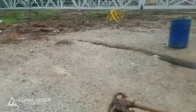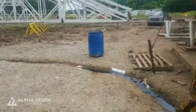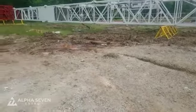And we'll start pouring that pad Monday morning. Start installing the new PCP pump on Monday. So we should have it actually in production pretty quick next week.